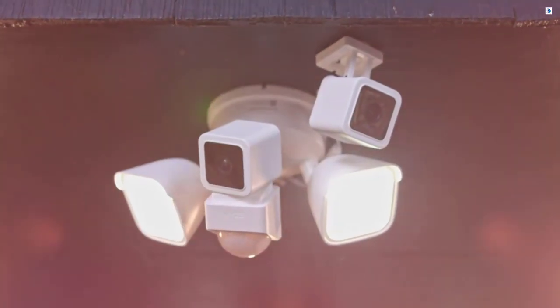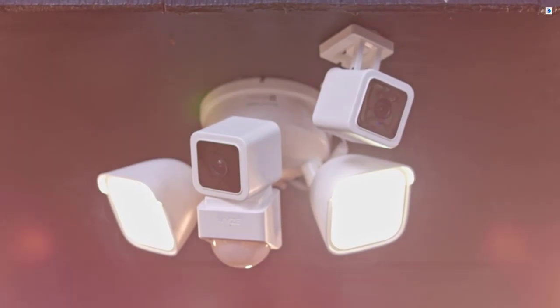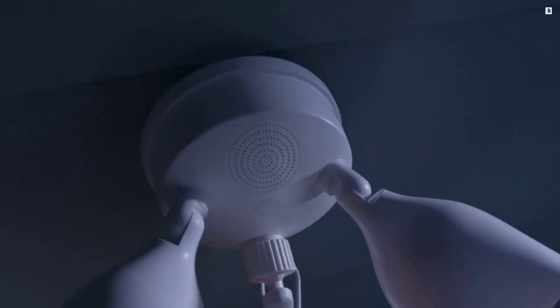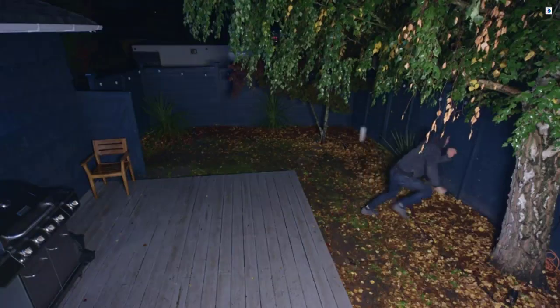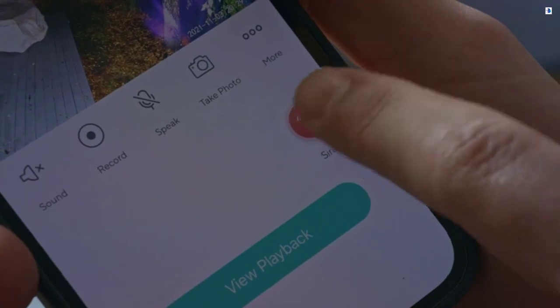It sees you. If you're a trespasser, it says, "Hello, friend. You are seen. I see you, and I hear you, and I'm recording your face right now for the police because I think other people should see you too." Then again, you could just use the two-way audio to put that message in your own words. Get out of my yard! Or let the 105 decibel siren do the talking.